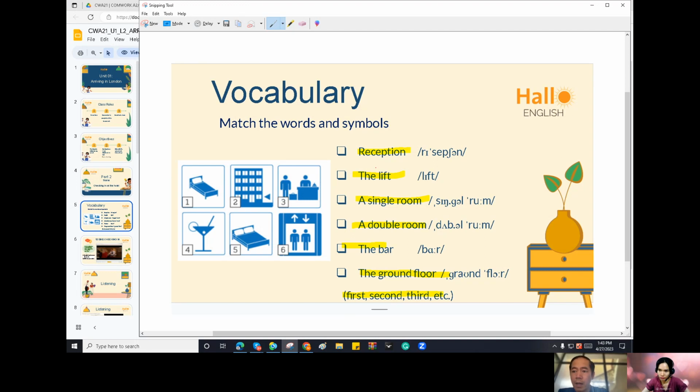This picture, a single room. Oh, number one is a single room. Okay, number two. Number two is the first floor. All right, first floor, or we call that the ground floor, okay? Yeah, this is the ground floor. Second, yeah, ground floor or first floor, second, third, and fourth floors, okay?